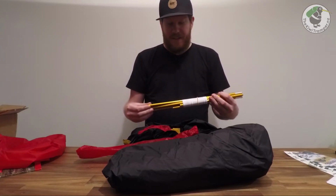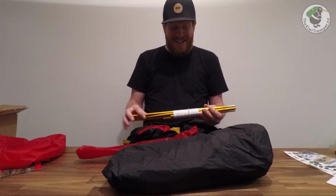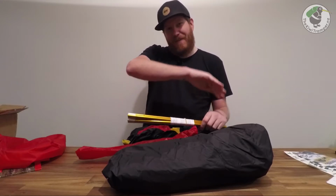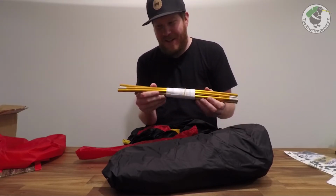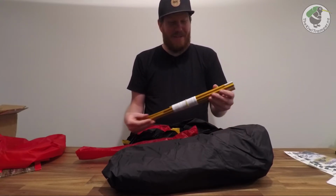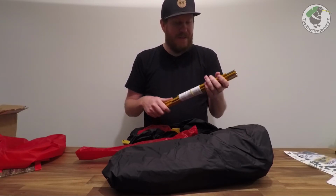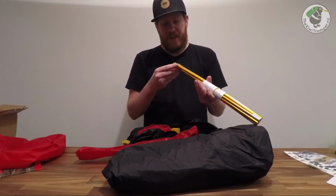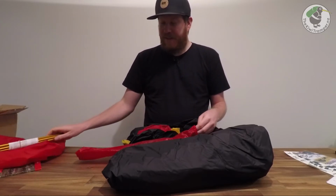I'm assuming that these poles are meant to be bent. It took me by surprise, but no, I'm sure they're meant to be bent, because when they're put together, they form an arch over the middle of the tent. So don't get surprised by that. When I looked at it, I was like, they're not straight, but they're not supposed to be. They look and feel like very good quality, and I'm told they are, so I believe that.